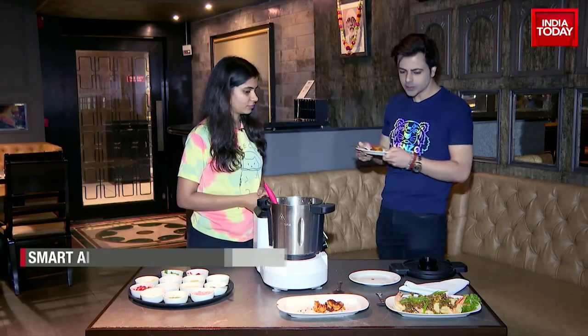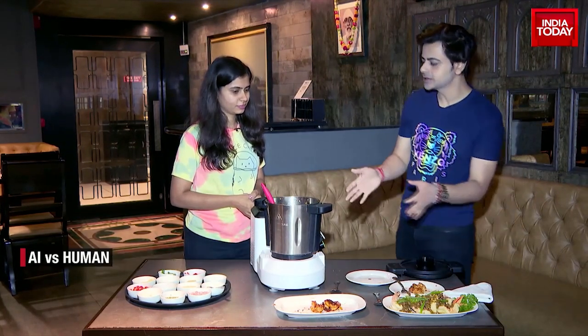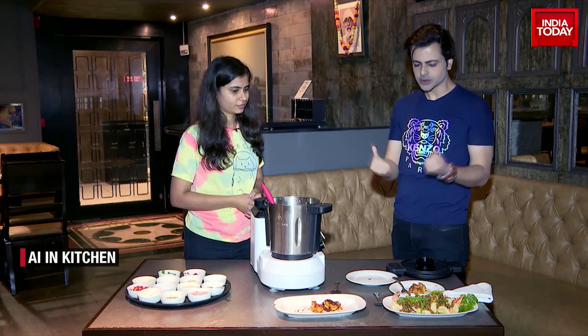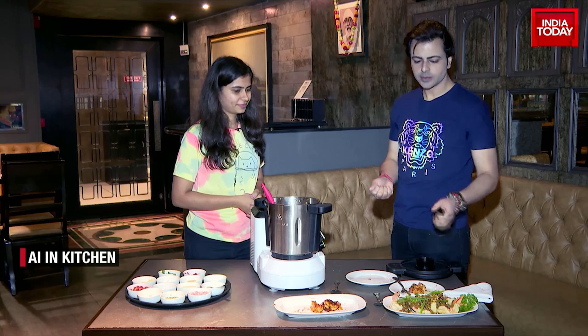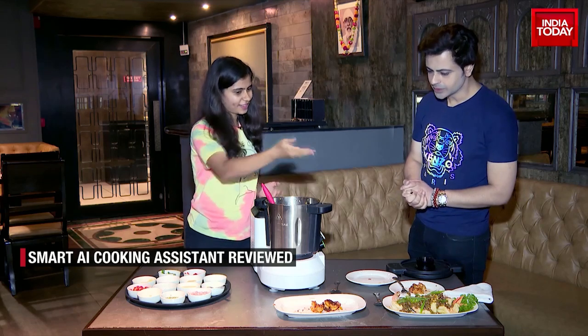The taste is pretty good. It's hit the mark absolutely. But I just feel that it could be cooked a little more. Hence, this machine should give us a little more time for cooking, because the whole process of it softening up will come from more cooking. That's my only advice. But in terms of the taste, there's not so much of a difference between my cooking and this cooking. You try that one as well?